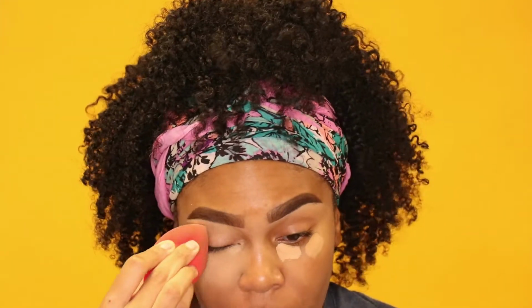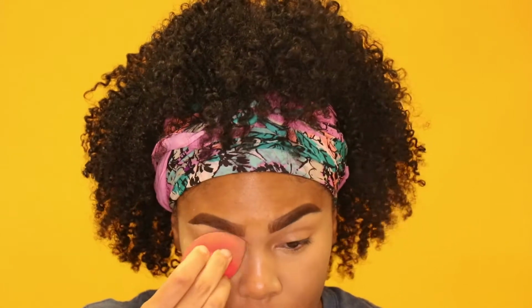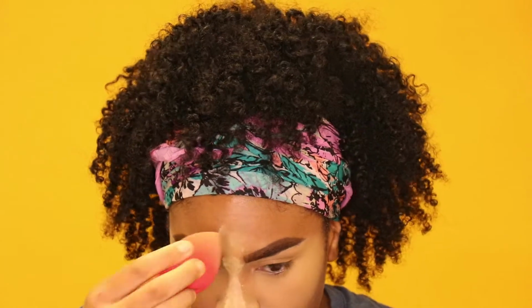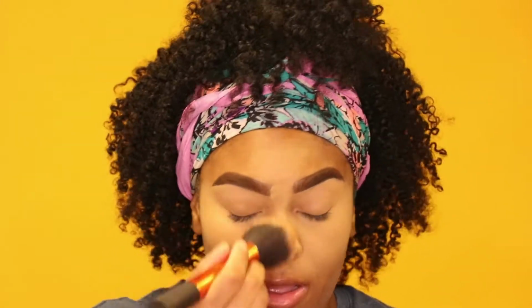And then here I'm using the Sacha Buttercup setting powder. I'm going to press it into my face and place it in the areas that I put concealer, and put down the bridge of my nose and middle of my forehead because I didn't use any actual concealer there. So this will brighten those areas. Then I just wipe away all the powder using a big fluffy brush.